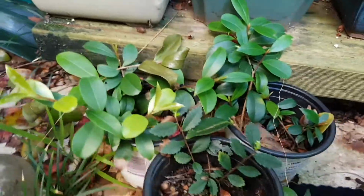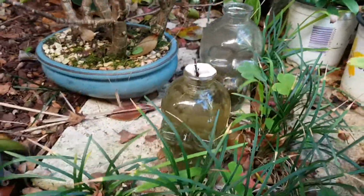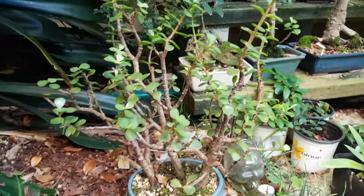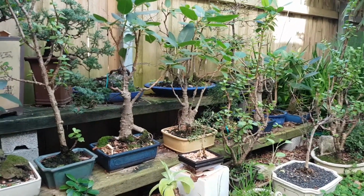More, what I think might be lily pillies. I've never done a lily pilly bonsai, so that could be interesting. Some skulls where the plants died, which is a shame, but whatever. Oh, here's another sort of mini forest of Chinese jade, and it needs trimming. Oh, and the dead thing, and that's my bonsai collection. That's an update. So they're all in bad shape.